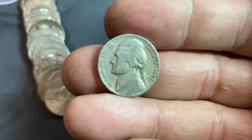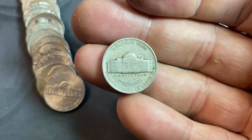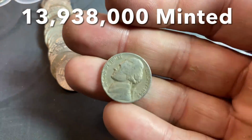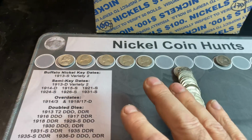Now, this one does not look silver to me, so it's probably not, but if it is a Denver, it's a lower mintage. And it is a Denver. So 1942 Denver is a lower mintage. And on top of that, we can check for that D over horizontal D over mint mark, which I do not see. But either way, with the lower mintage 42 Denver, as well as the lower minted 1949S semi-key date, it's not a bad box.